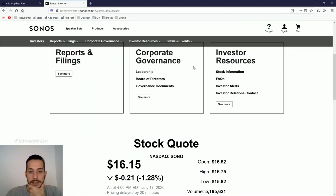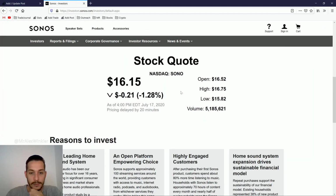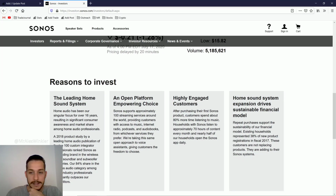And it's actually funny because Sonos even says that on their public relations website: highly engaged users, after purchasing their first Sonos product, spend about 80% more time listening to music. Really interesting stats there.